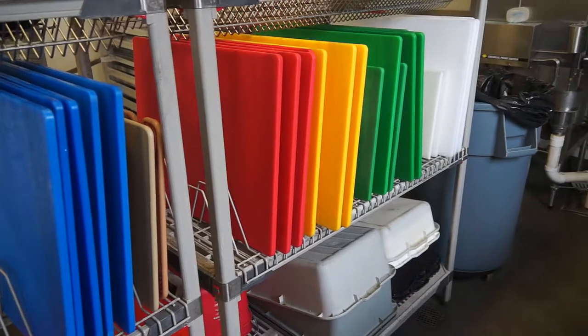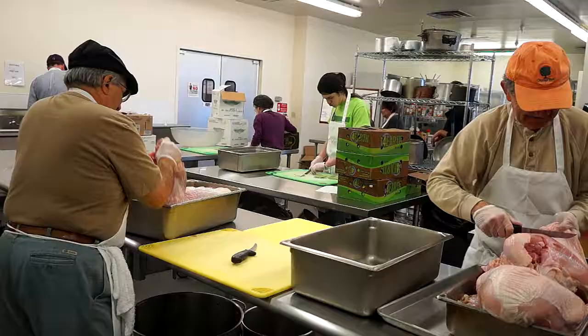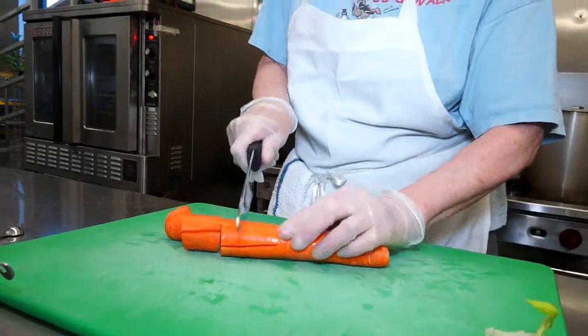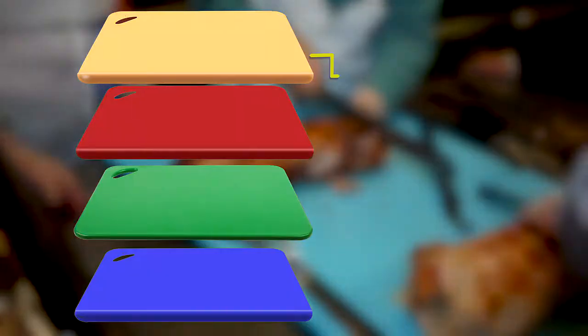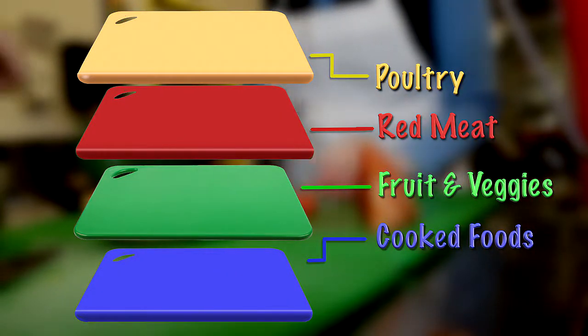To further prevent cross-contamination, cutting boards are color-coded. Yellow is for poultry. Red is for red meat. Green for fruits and vegetables. And blue for all food that has already been cooked. Always use the correct color cutting board for the work that you're doing.